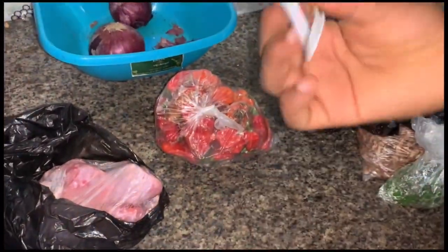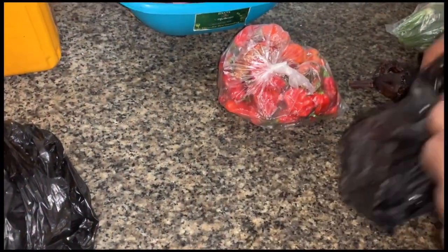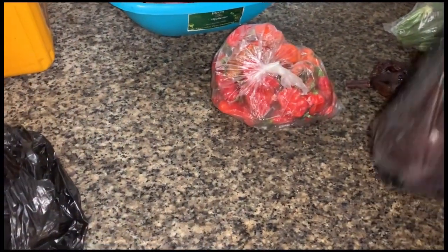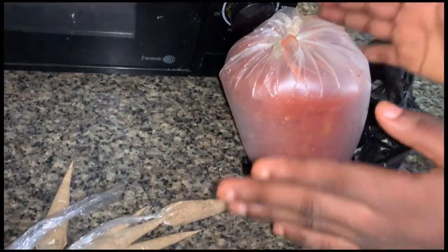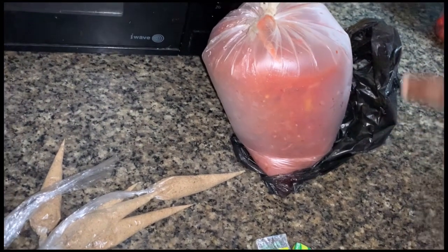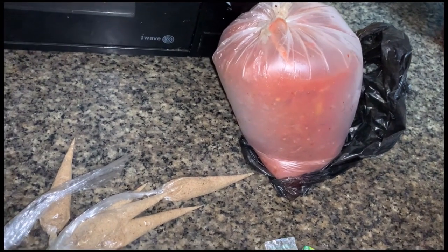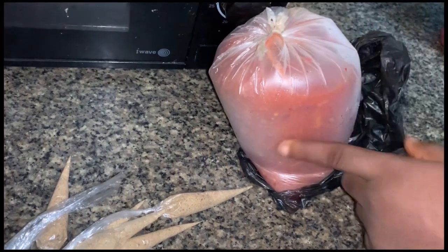This is kitchen glory for the chicken. The chicken is 1 kilo of chicken. So this is it. 1 kilo of chicken got for 2,200. And then this is Maggi seasoning cubes. And this is obono to mix with the okra. And then this is fresh pepper. In this fresh tomato mix rather. So in this mix we have fresh tomato, onions, and fresh pepper with shombo. So this is the mix right here for the stew.